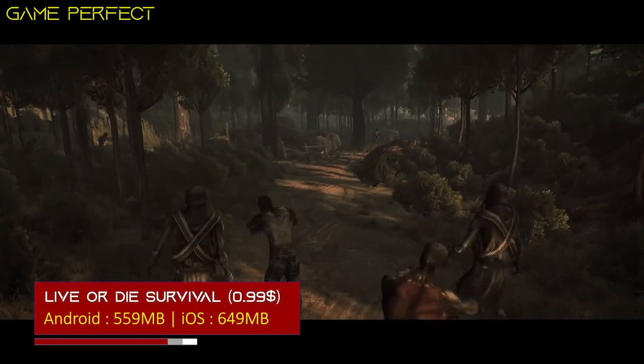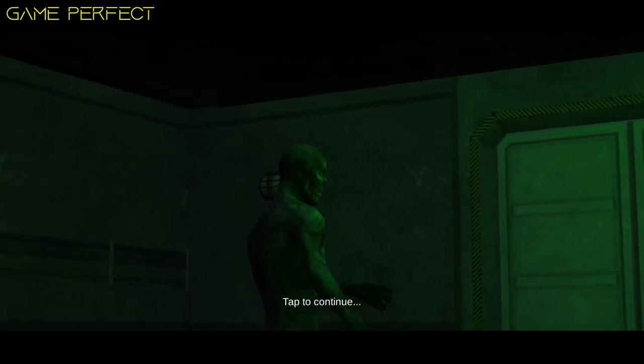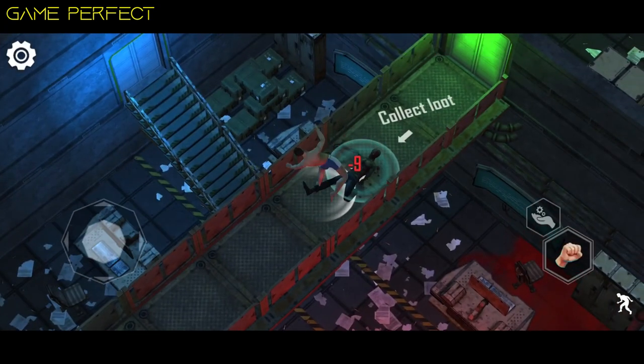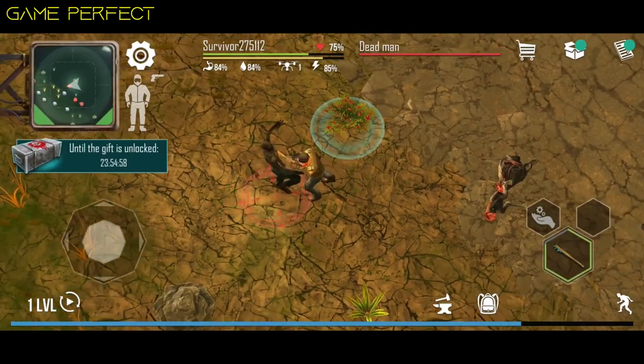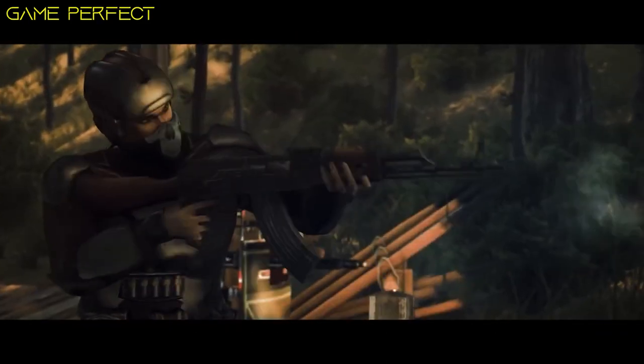Live or Die Survival. A brutal zombie survival game by Pride Games Studio. There are many elements to this game like crafting, action, strategy, and survival adventure. Craft weapons and armor, carefully strategize your resources, and survive the zombie apocalypse.